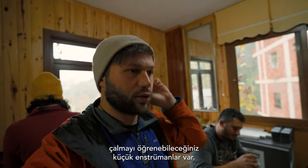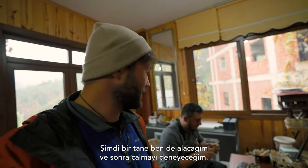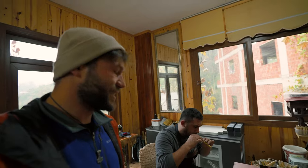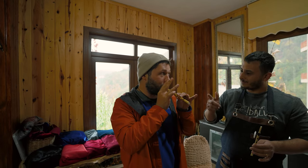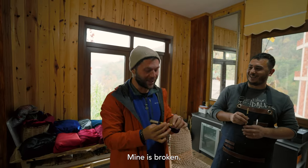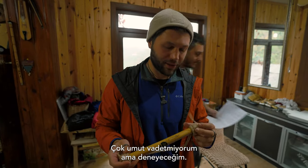So before you actually learn how to play bagpipes, there are some small instruments just like this one. You can actually practice with them. So now I'm gonna take one of them and practice later on. Now I'm gonna try it. This practice bagpipe is actually called chibun. It's the local name. So I'm gonna be practicing with this one. I don't look very promising, but I hope I can play some.